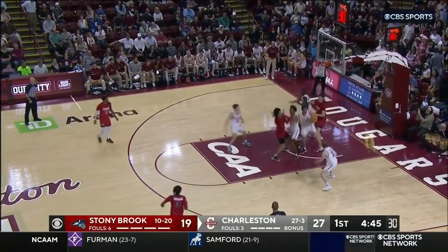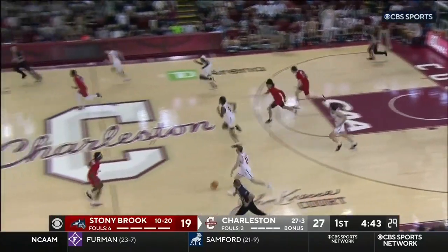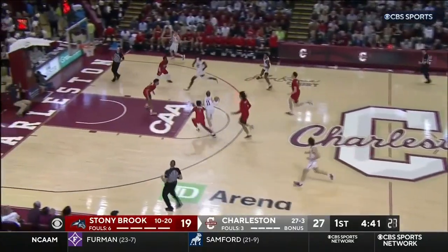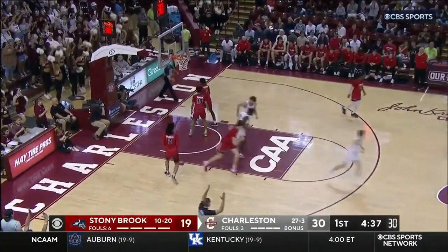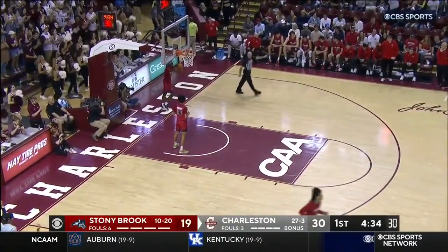In and out. The kind of start it's been for Stony Brook. It's Fitzmaurice's best move of the day game so far. Just didn't go in. Horton Cash. Rhythm threes. Catch and shoot.